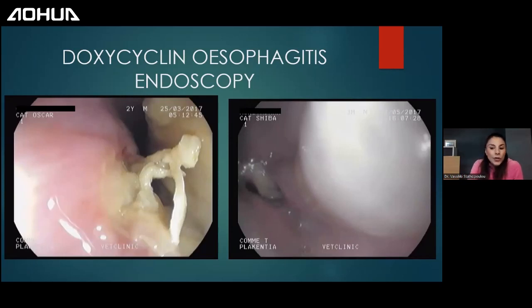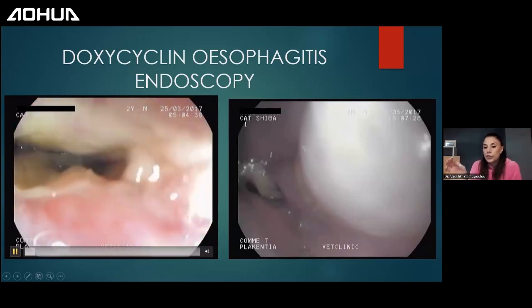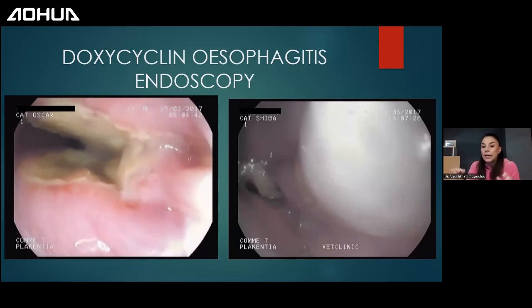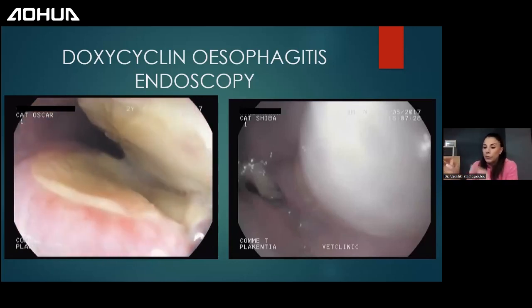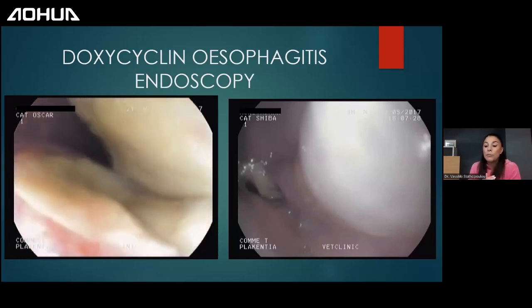The stricture is not that prominent here, but if we left it, of course there is a stricturing of the esophagus, but not as prominent as the strictures that we see already formed with a band, because this is in the beginning. These are at the stage of pseudomembranes.